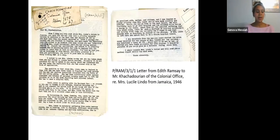We do have some testimonies of black women living in the area as well. For example, within Edith Ramsey's papers, here we have a letter dating from 1946 from a Mrs. Lindo, who came to London in June 1938 from Jamaica, and her husband Cecil was in the Merchant Navy. In his absence, the entire work of the household and care of the 2 children fell upon her, and she fell into ill health.